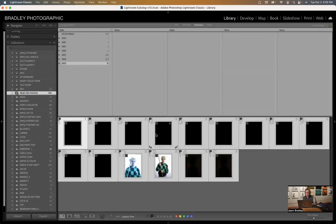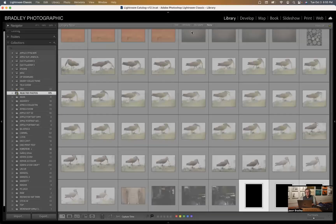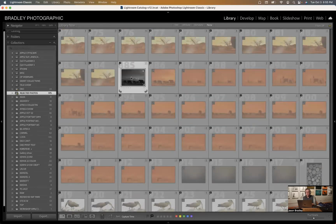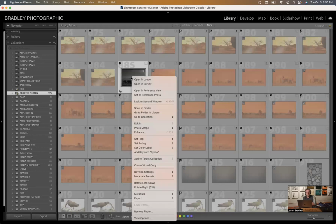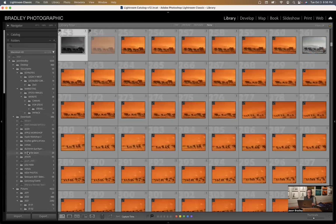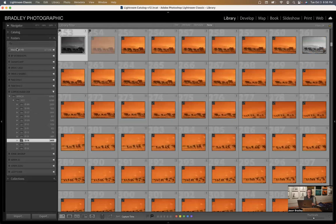If you see an image and you don't know what folder it's in, but you want to see other images in that folder, at any time you can Control-click or right-click on that image to bring up the context menu. And at any time you can say Go to Folder in Library, and that will take you to the folder in your folders panel. There are the other images, okay, at any point.